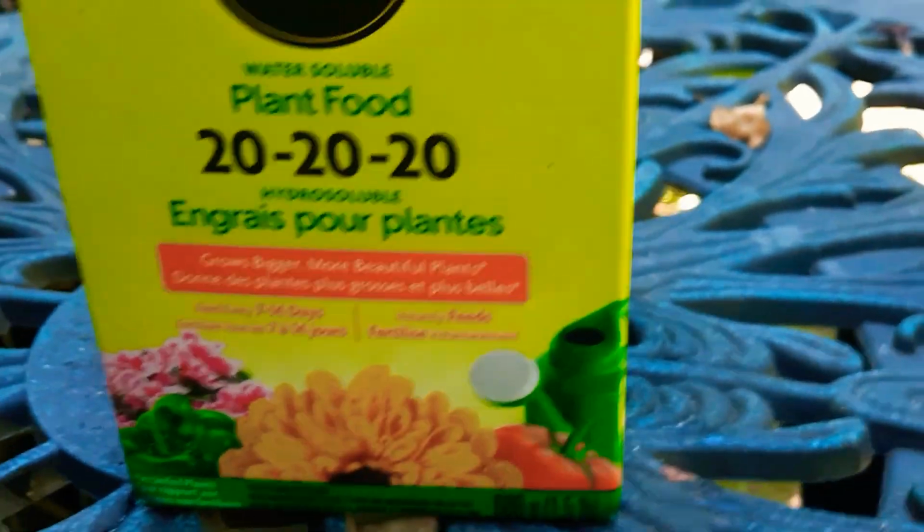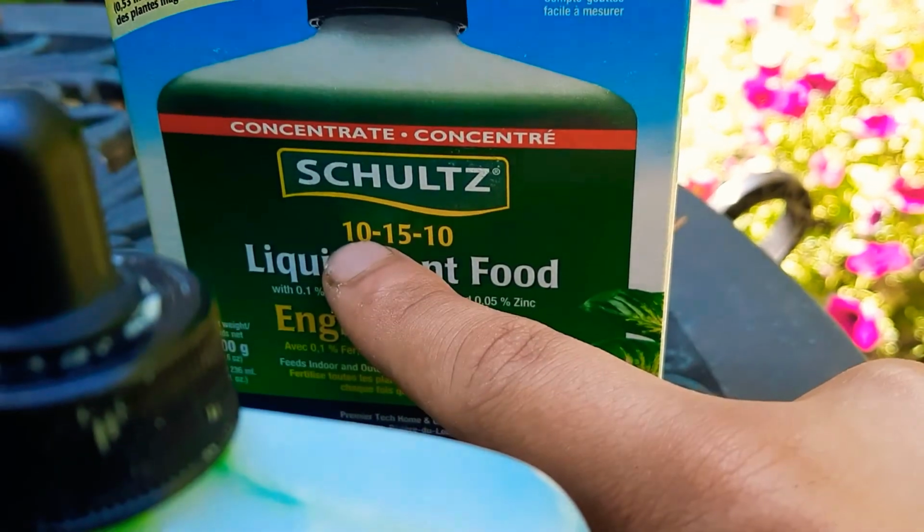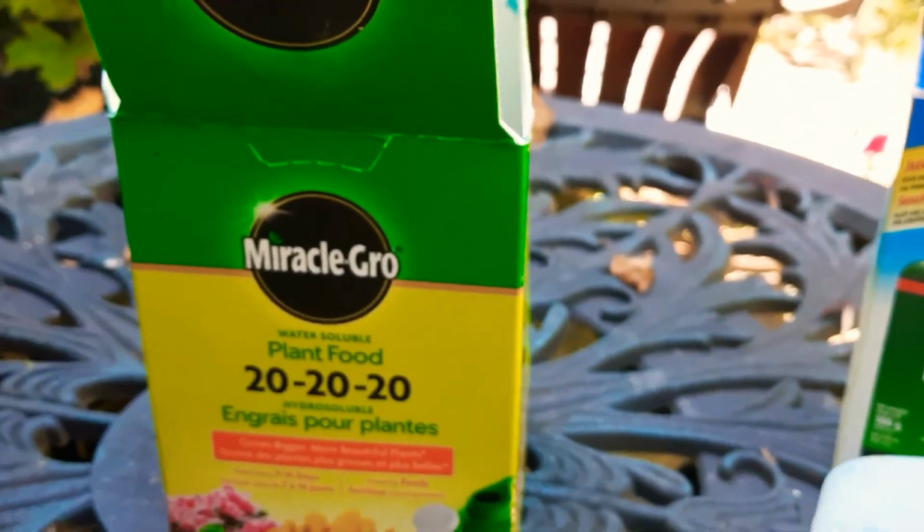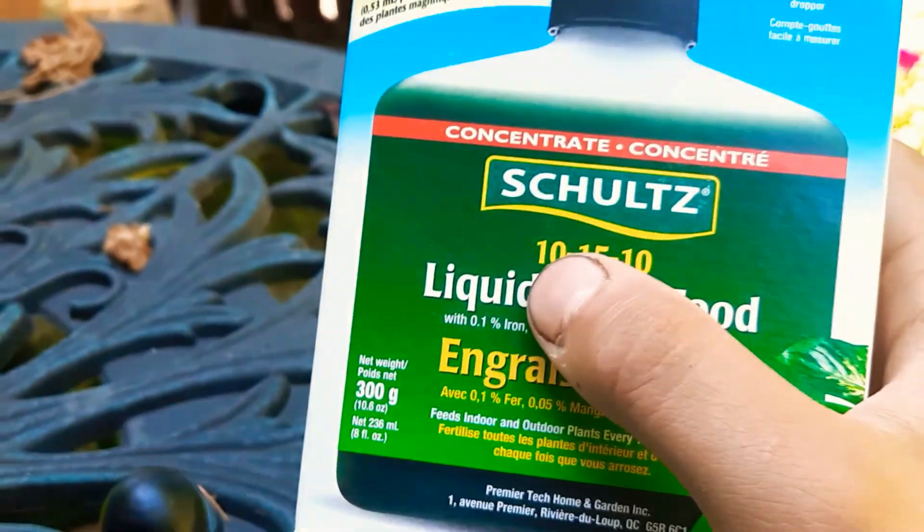Nitrogen always goes towards the foliar material and the stems and stuff like that of the leaves. So if you have a crop that's very leafy, doesn't have very many fruits, you're not focusing on flowers, try to get one with a little bit of a higher N number.